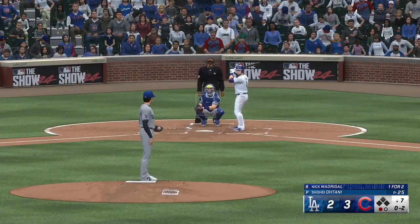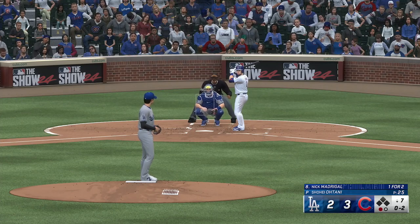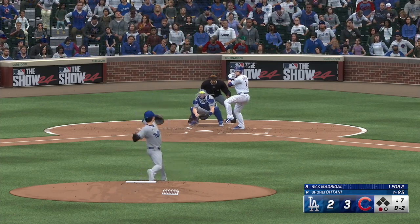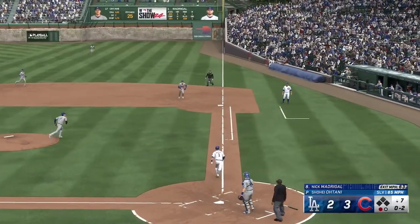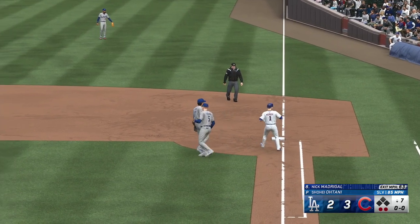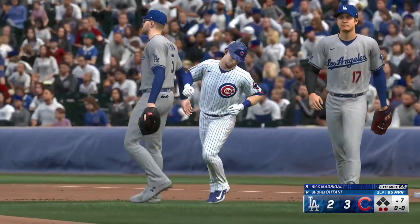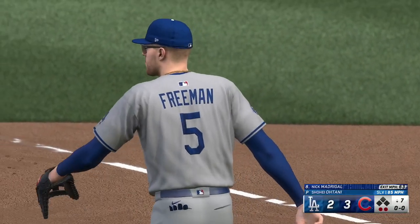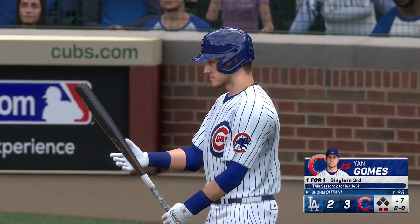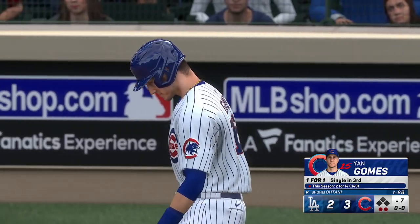Base is empty, one away. Here, the bottom of the seventh. To the right side. Steps on first for the out. Now batting, catcher, Yaw. Go. Two outs, base is empty. And up next for Chicago, Yan Gomes.